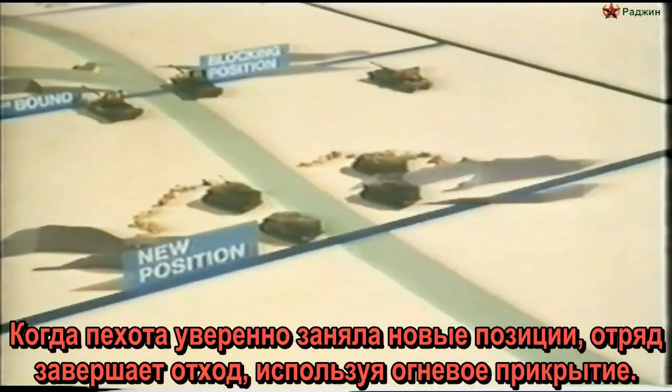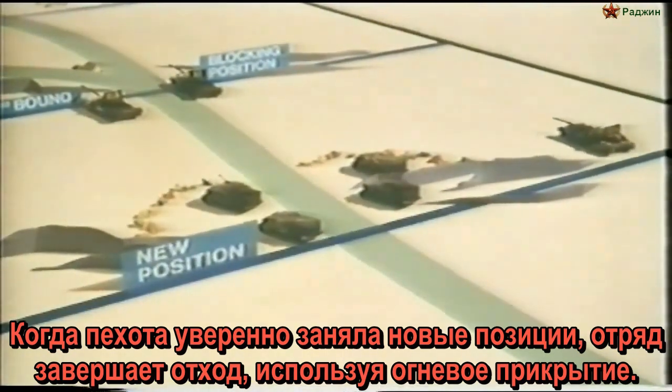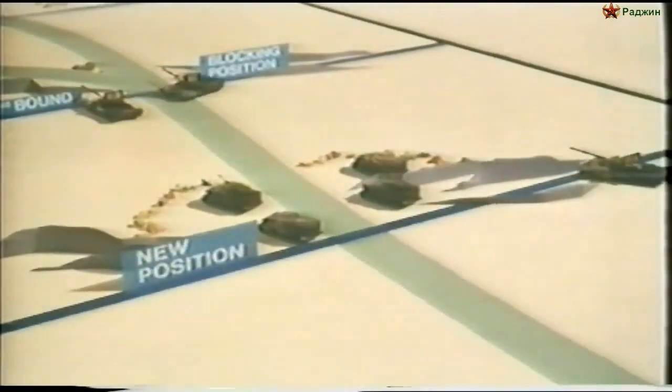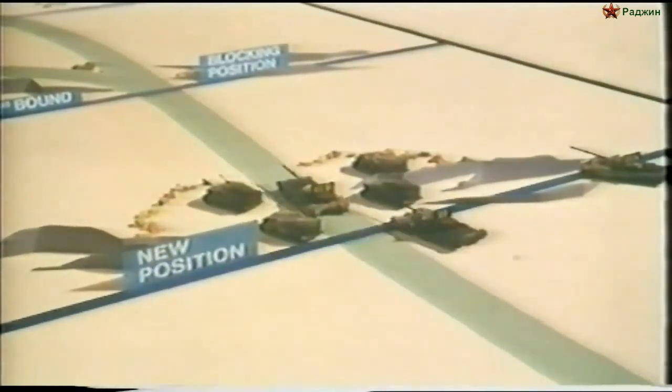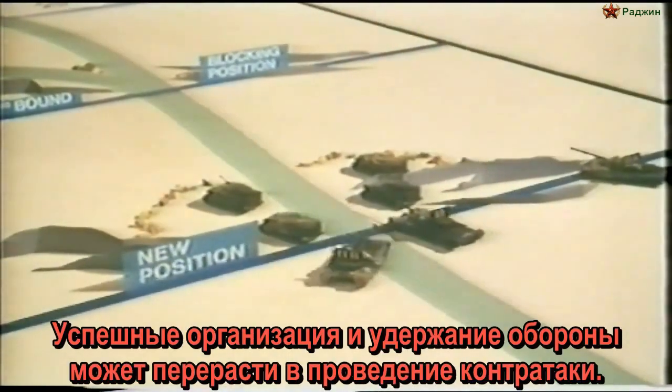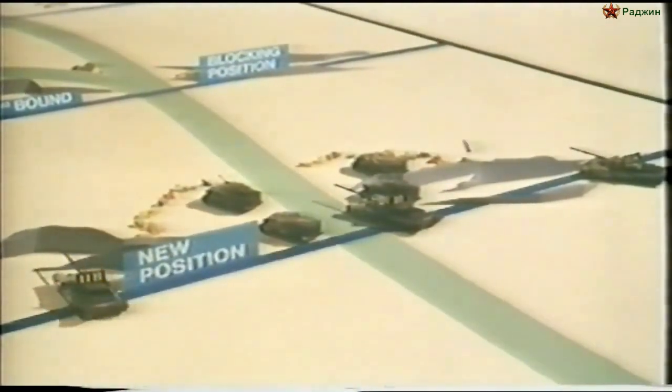When the infantry is firm in the new position, the troop continues to withdraw using fire and movement. A successful defensive battle may lead to offensive action.